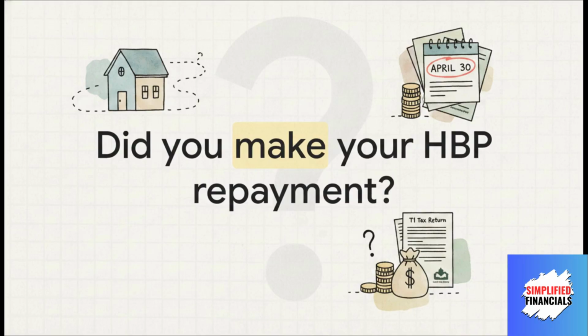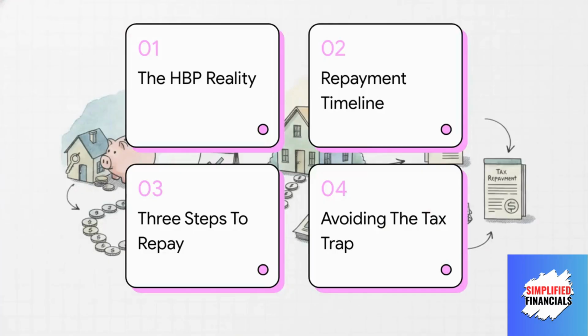If you're staring at your screen wondering exactly what you're supposed to do next, don't worry, you are in the right place. We're going to walk through exactly how to pay your RSP back without stepping into any costly tax traps. Okay, let's dive right into our agenda for today. We're going to cover 1. The HBP reality, 2. Your repayment timeline, 3. Easy steps to repay, and 4. Avoiding the tax trap.